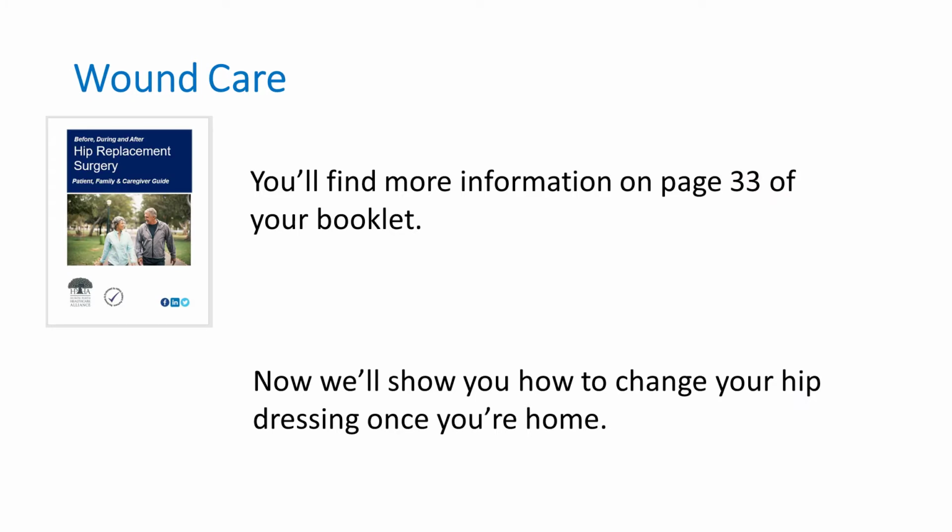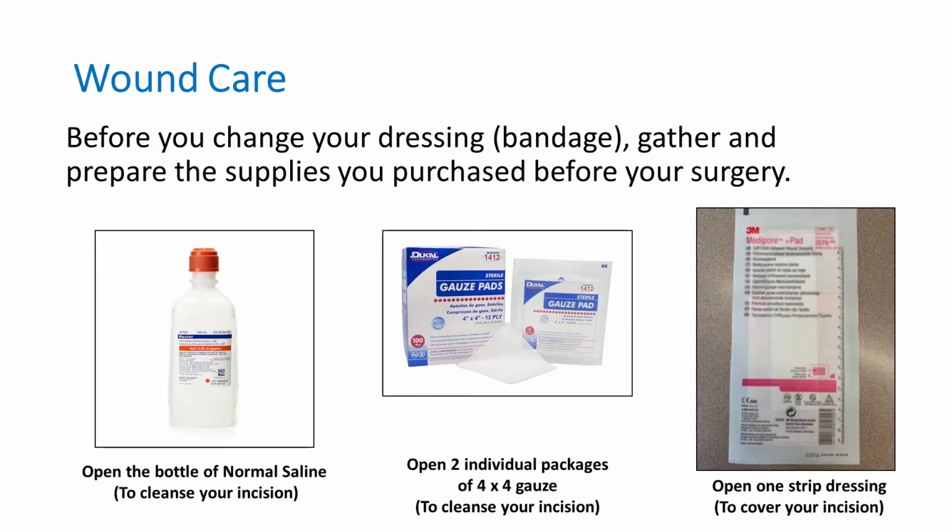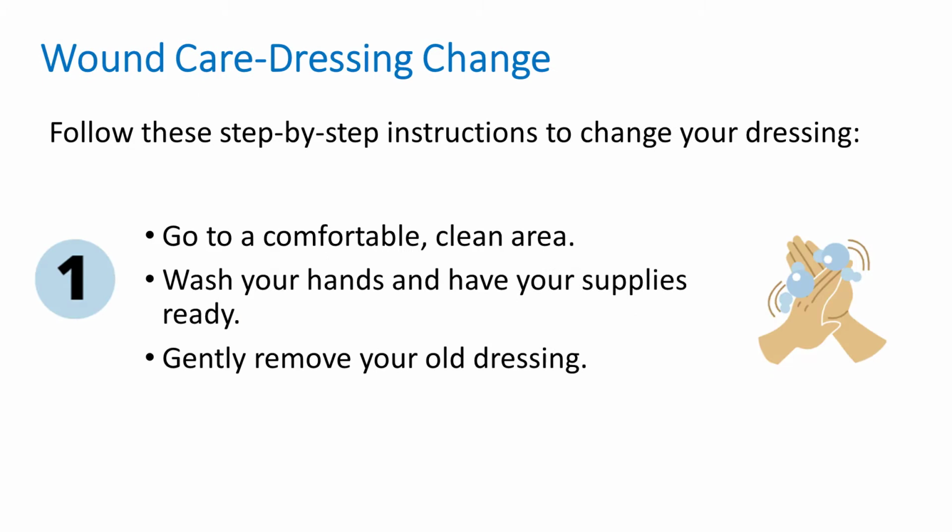Now we'll show you how to change your hip dressing once you're home. Before you change your dressing or bandage, gather and prepare the supplies you purchased before your surgery. Open the bottle of normal saline. This is to cleanse your incision. Open 2 individual packages of 4x4 gauze. This is also to cleanse your incision. Open 1 strip of dressing, and this will cover your incision. Follow these step-by-step instructions to change your dressing.